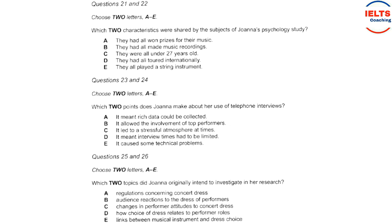So you are left with only two correct options, A and B. B, since she said that I wanted to have access to the leading performers, you must have heard the word, and it was only possible through phone because of their busy schedule. And another one is rich data. She said that it does not mean that I could not get rich data. In fact, the opposite was true. That means she could collect rich data. So the correct answer is A.